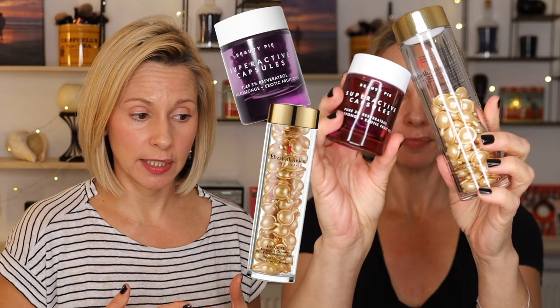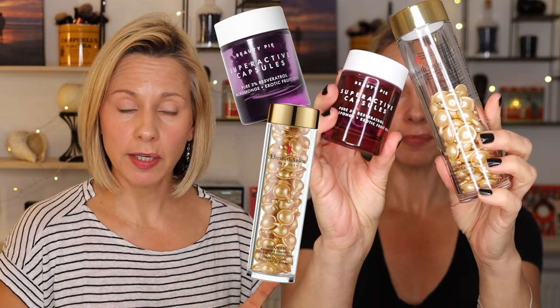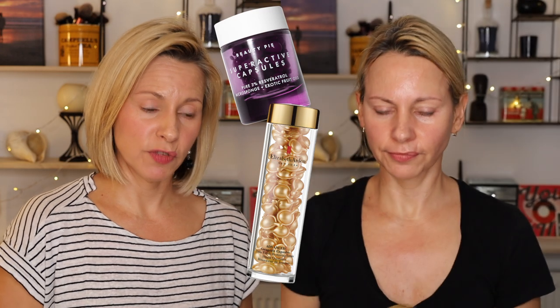And I do really like it. So that's the stuff I'm using at the moment. Next are my serums that I'm combining. One is by Beauty Pie, which is resveratrol, which comes from the red grape. It's an incredibly powerful antioxidant.